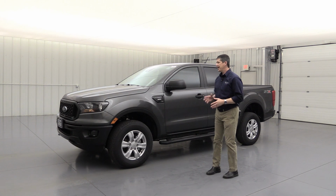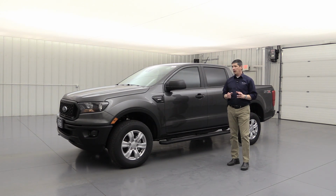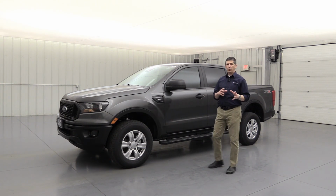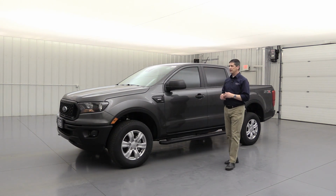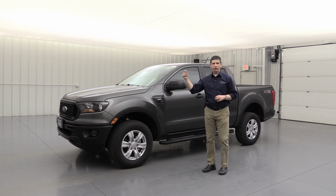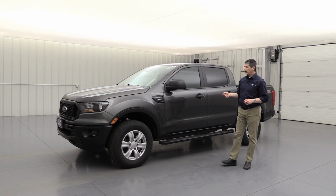So now let's talk about this STX Appearance Package, probably the most popular package for a couple reasons. One is it just looks a little bit sharper, and it's the only way you can go away and get a wheel that's different from the factory steel wheels. So this wheel is only available with the STX Appearance Package. Also, this STX Appearance Package is required to get the next 2 off-road packages we're going to talk about after this. So very popular package for you.